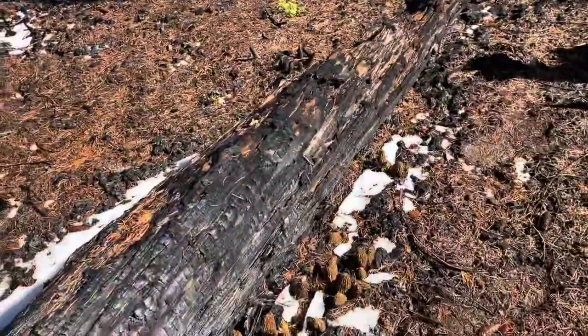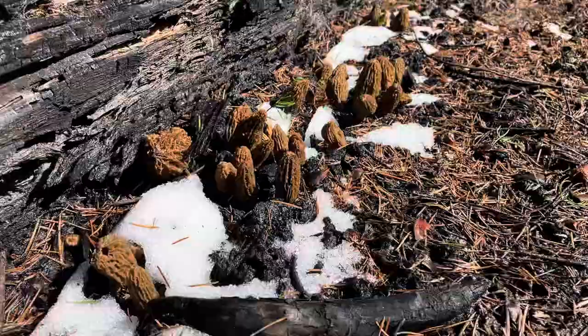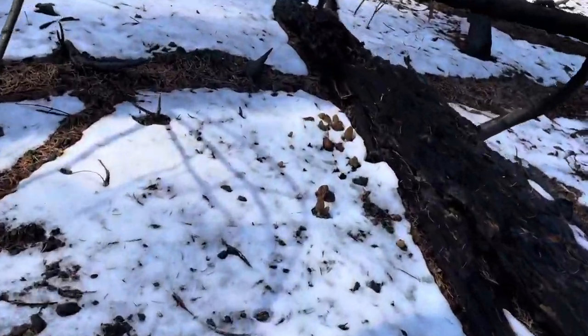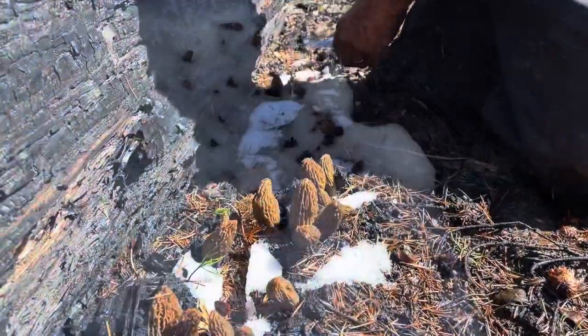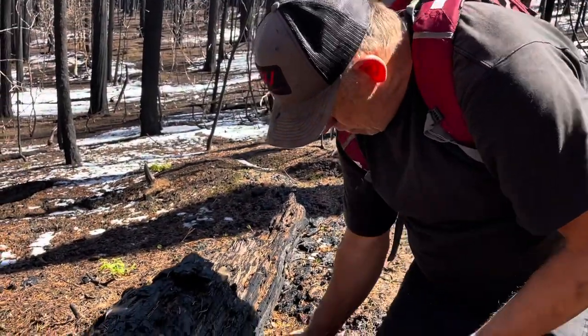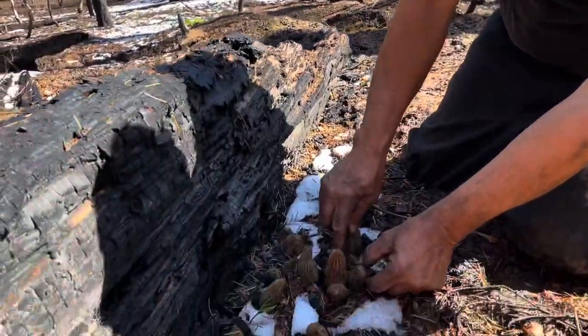Right when you think you're leaving, you run into a nice big patch. Check that out. And there's a few more. Come sit. There's a few more. Let me take. Oh, nice. What a way to end the day, right? You bet. Well, day in the burn's done, and it was a great day.